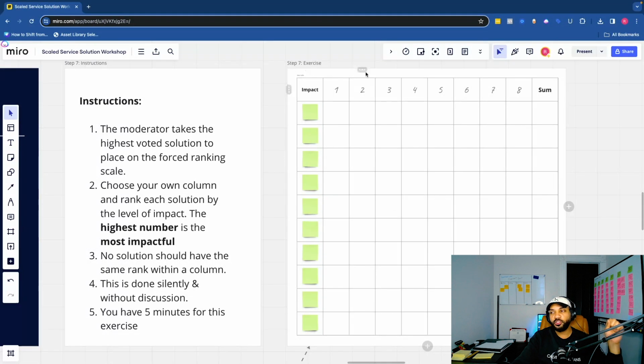And now each participant needs to pick a row or pick a column that they're going to be working in. What they need to do is rank each of these solutions on a scale from 1 to how many solutions there are, with the highest number meaning the most impactful. So we're going to rank it based off of the level of impact.